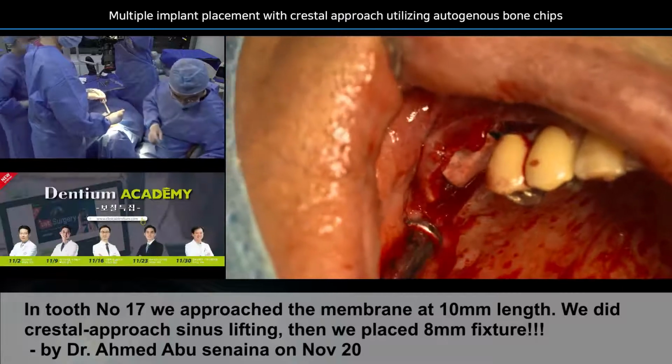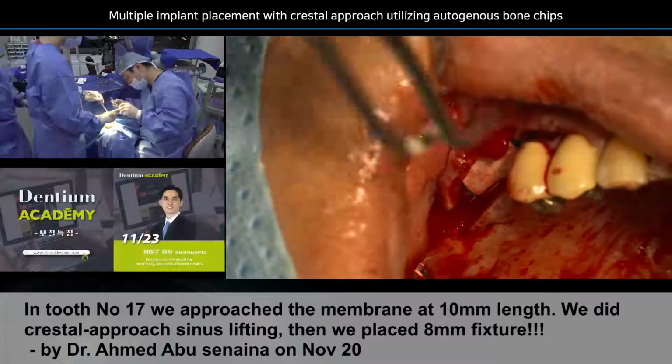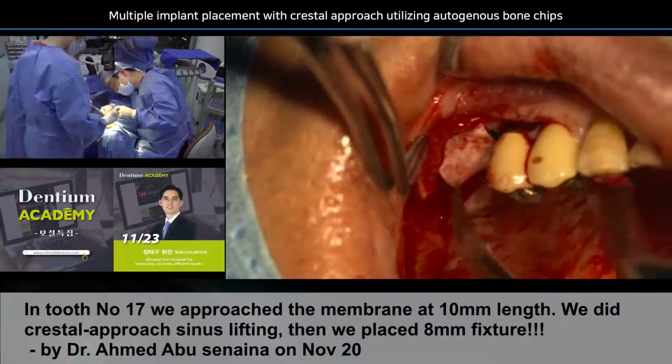So I'm taking out the blade number 12. Okay, please take the suction out for a moment.